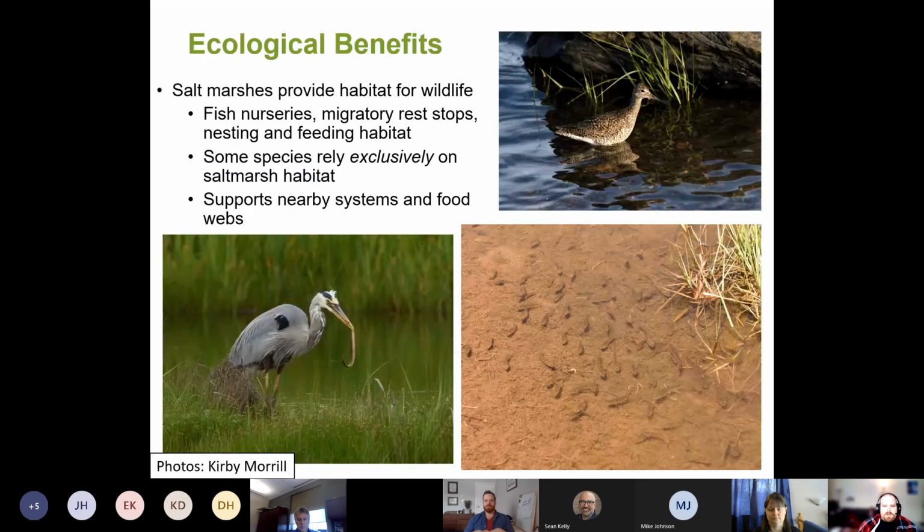We get a lot of ecological benefits from salt marshes. They provide habitat for many different kinds of wildlife. They act as fish nurseries and migratory rest stops, nesting spots, and feeding habitats for birds and fish and all kinds of invertebrates. There's a particular species of mussel that lives in salt marshes. And some species actually exclusively rely on salt marsh habitat to exist.